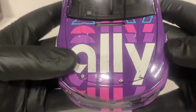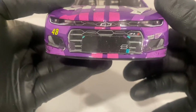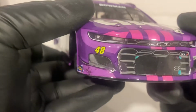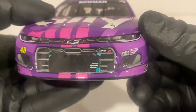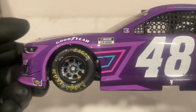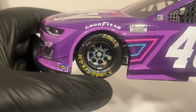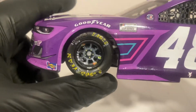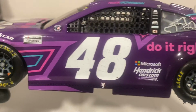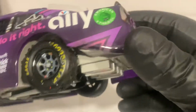So on the hood, you can kind of see little bits of rubber and debris. On the front you can see the mesh area for the grill. You can see some little bits of tape. And again, rubber kind of down the front of the car. Going down the side, again, can't really see much. Kind of see what looks to be brake dust on the wheel. On the 48, you can kind of see again some rubber and debris. This is basically as much of the damage as we'll get on this car.